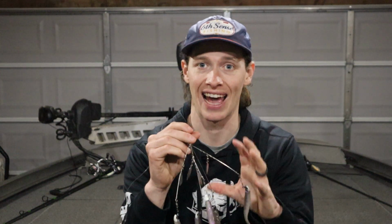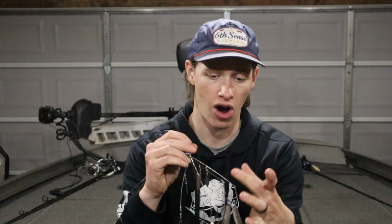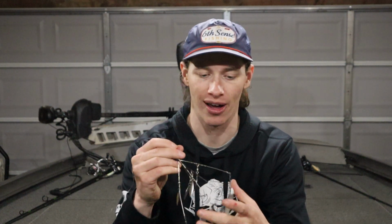If I go past 20, I will throw this exact same rig, except I'm going to put 2 1/4 ounce heads on the bottom, and that's just to let me control that bait at the right speed down in that 20 to 30 foot range. You could probably even go a little heavier than that if you wanted to, but that's my preferred speed.